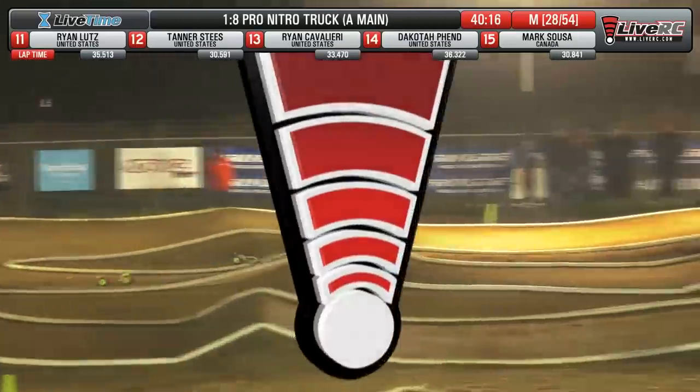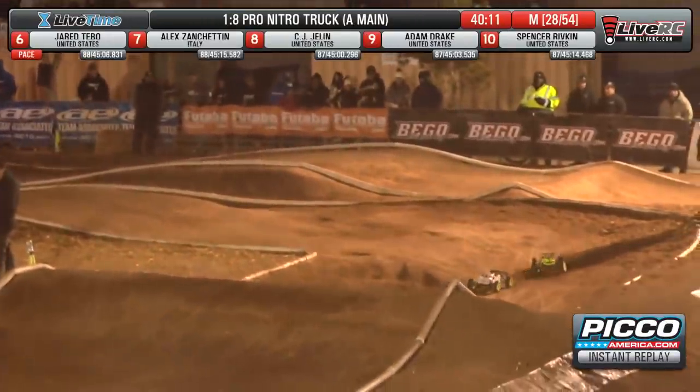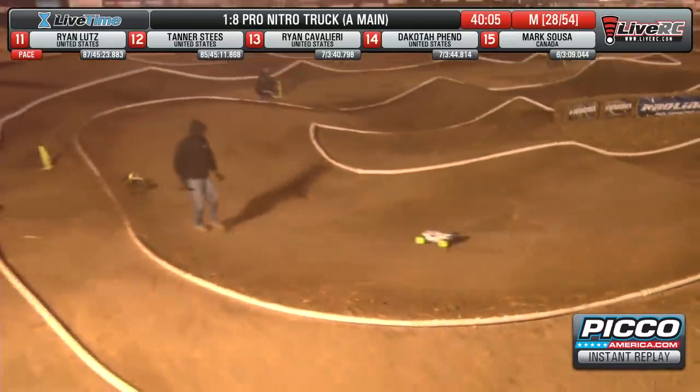We got an instant replay. We're not even sure what it is right now. Okay, this is going to be, I think, the hit here, as they come through up and over the takeoff. Oh wow, my goodness. Look at that. Landed that front perfect.